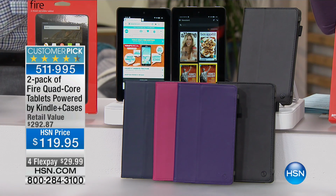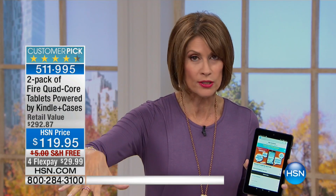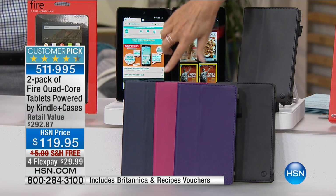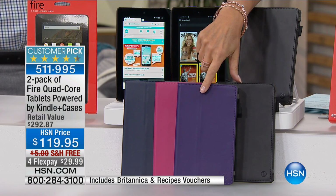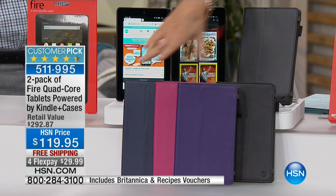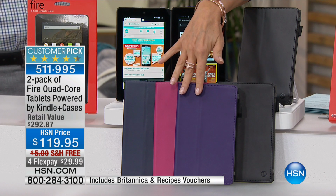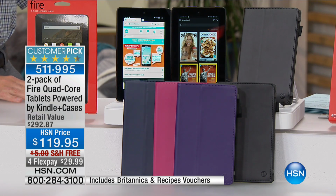I have 1,300, so you'll need to order quickly to pick a color. So if you want two black, order the black. Everything comes with the black. So you can either get two black, or you can get the black and the pink, and black and the purple. Those are gonna be, is that a blue? Oh, navy, I missed the navy. So everybody gets a black, and then you choose either the navy, the pink, or the purple. $119.95, which is amazing, and 4 flex payments, free shipping and handling.